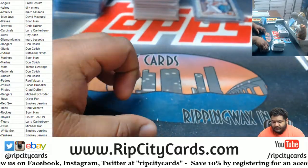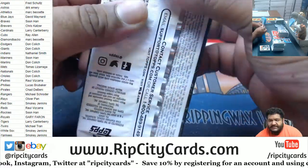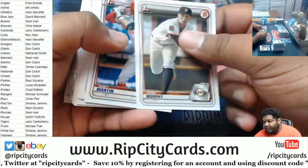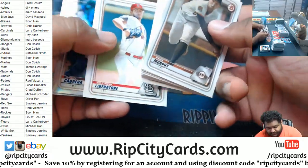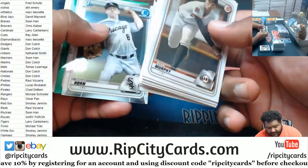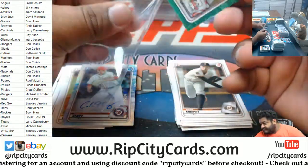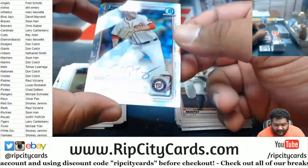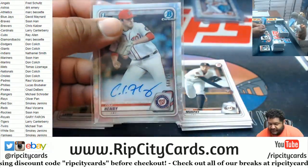I got some of that Mosaic Football multi-pack style in the store. Got NBA Hoops random divisions in the store too. Immaculate Football. More Bowman Draft. Bryson Stott to 99 Phillies. Cole Henry to 499 Nationals.